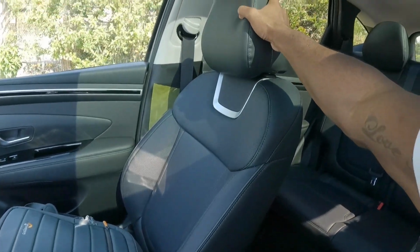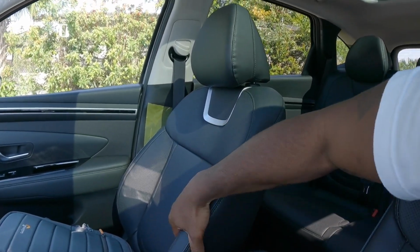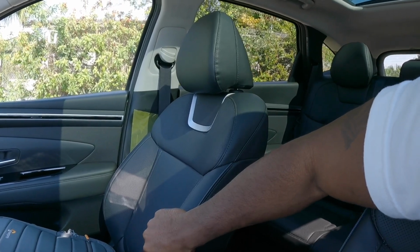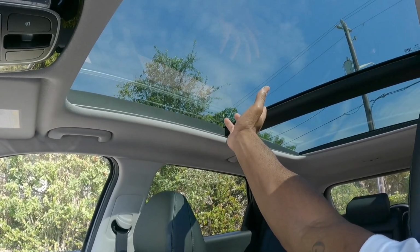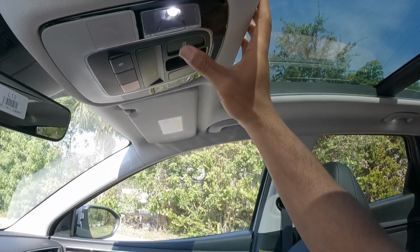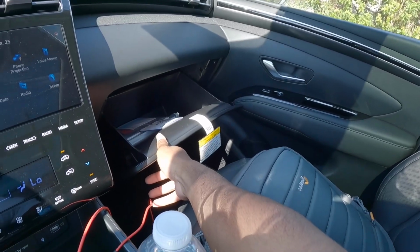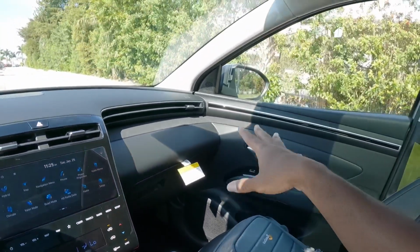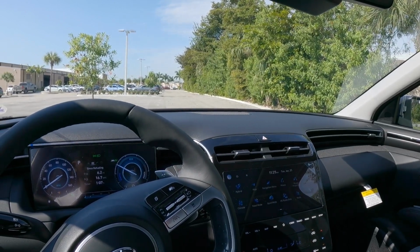The seats in here, they're supportive and comfortable with this aluminum-like trim here. They do hold you in place. They're not aggressively bolstered. That's not the point of these seats. They're good for long road trips and whatnot. And above me, there's this large panoramic sunroof here to let light into the cabin. There are LED lights throughout the cabin as well. Looking at the glove compartment here, it does offer a large storage. But overall, the interior of the Hyundai Tucson is light years better than the other competitors in this segment.